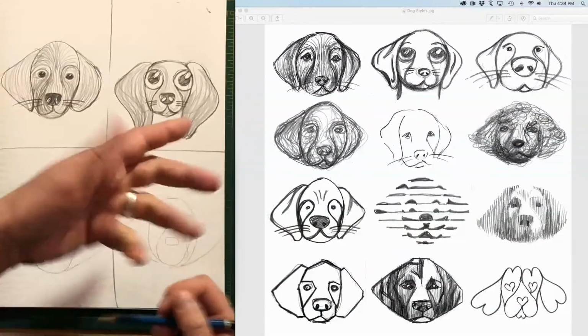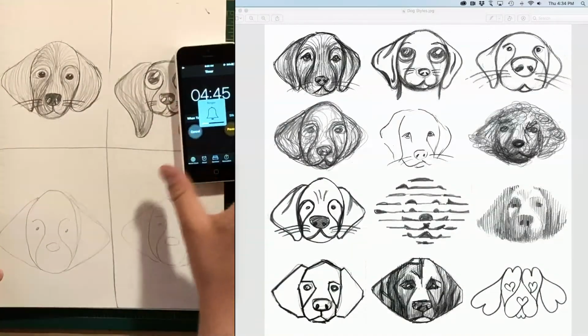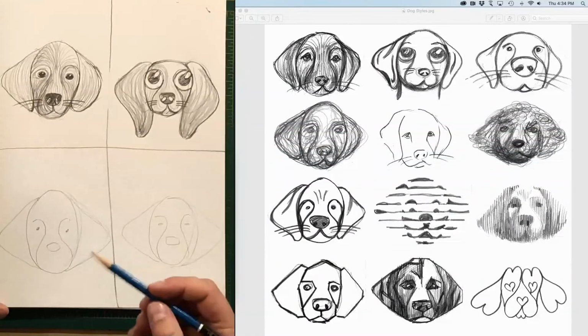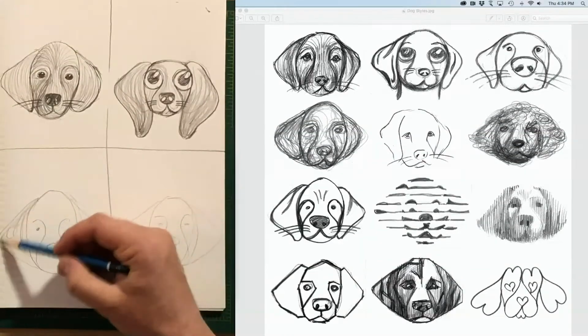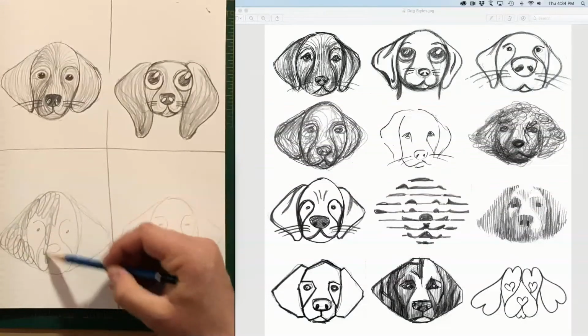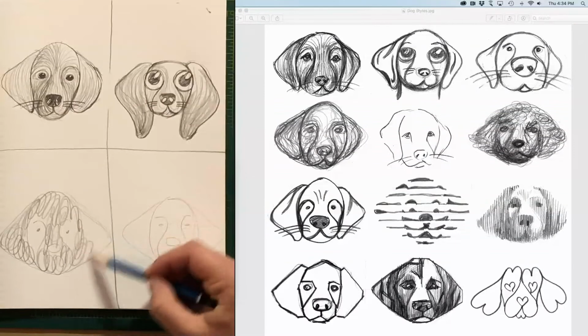And you can see how I did another one where I reduced the size of the eyes. So I've got just under 5 minutes here for 2 more. It gives me 2.5 minutes for each one. I'm going to do another one that's more of a scribble style. So let's scribble this in. And it's going to look like a bit of a poodle.